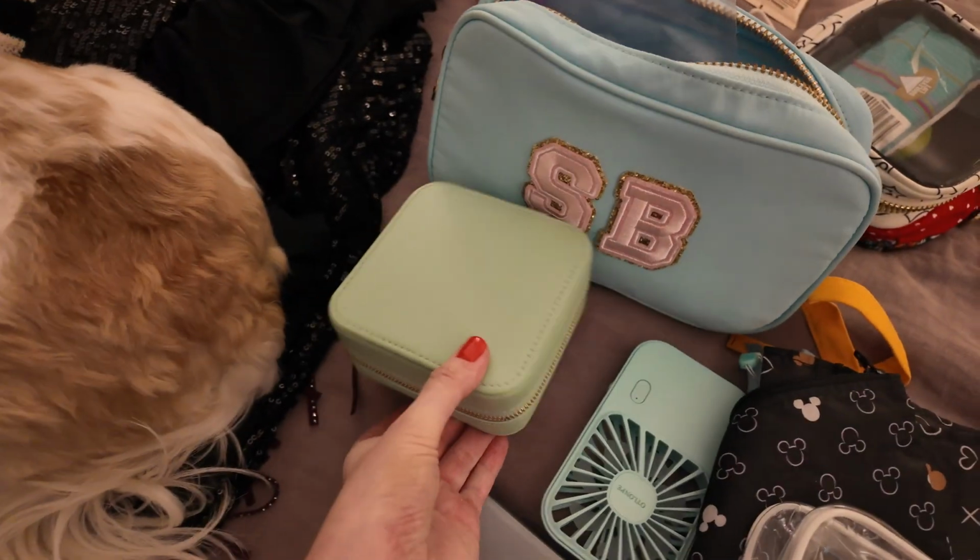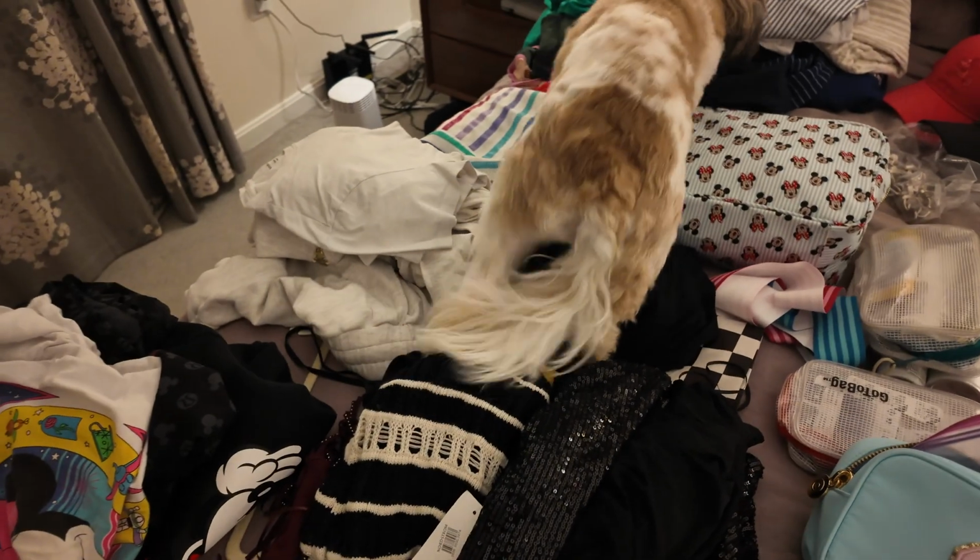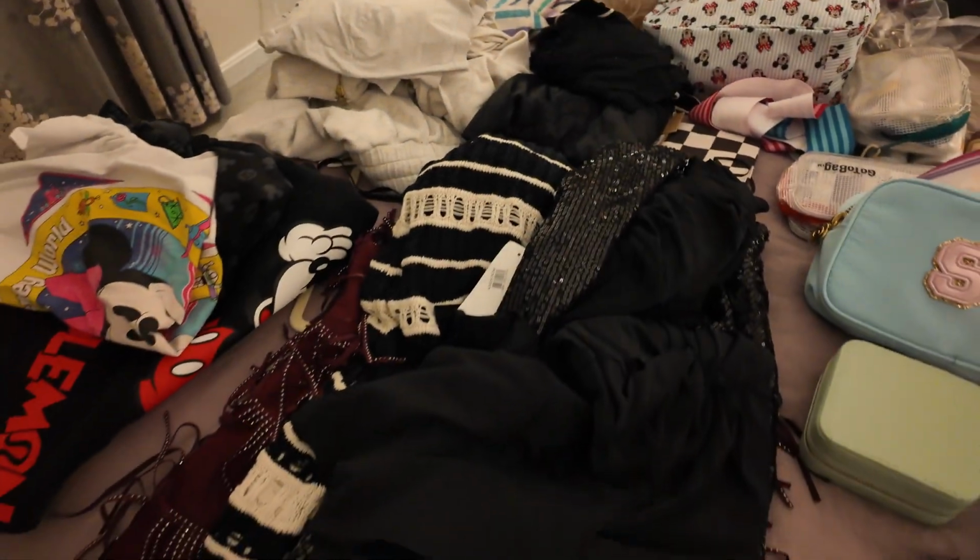And then this is all my Disney jewelry. And then wet bags. Okay. And then Lucky, can I have you move? Thank you. Thank you. Then we have 4 nights for dinner.